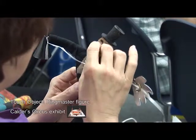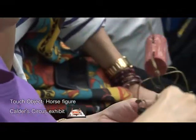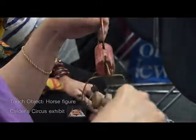Now the great thing about these objects, and you'll see as we pass them around, is each one is articulated with motion. So he actually would perform this circus. This was one of the earliest pieces of performance art.